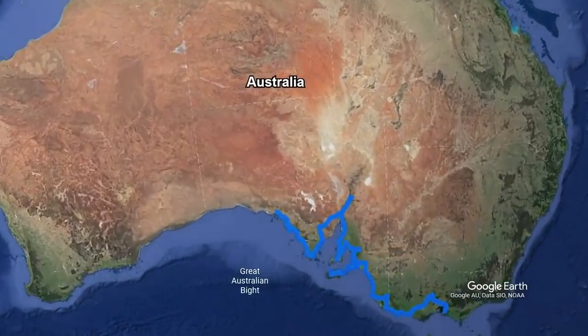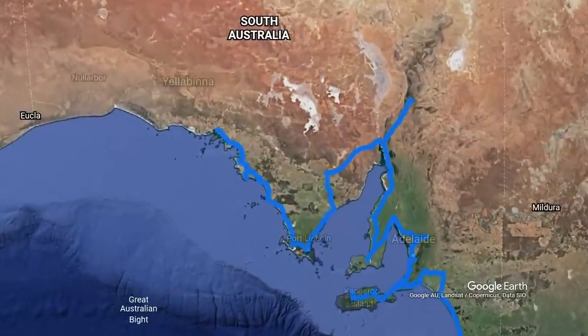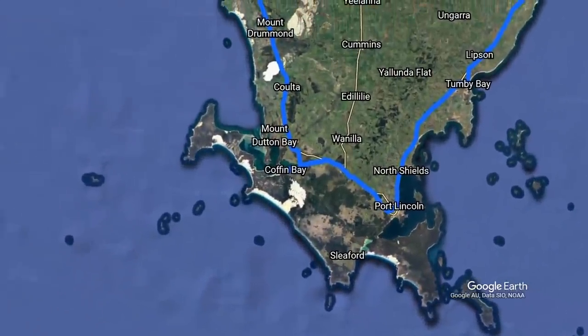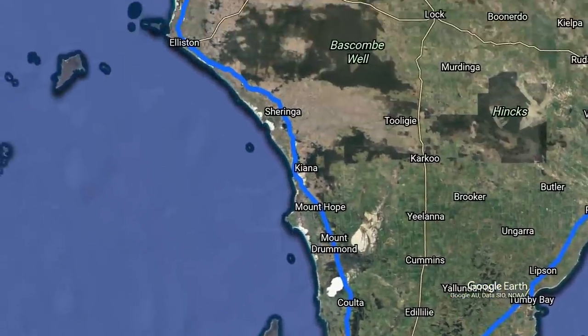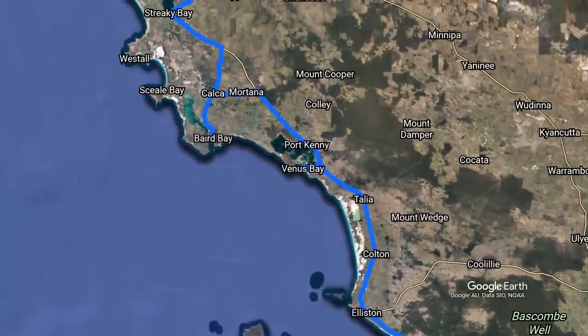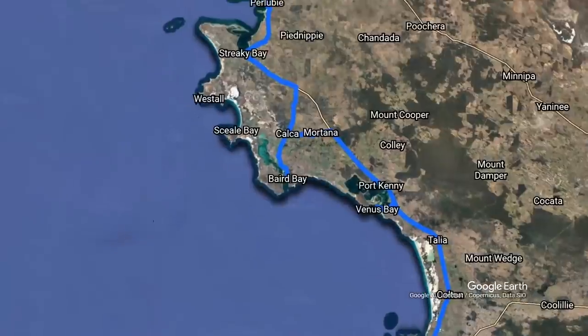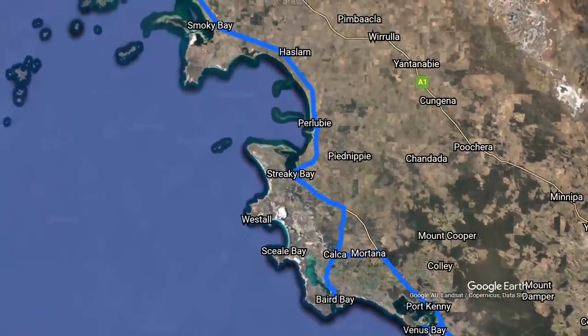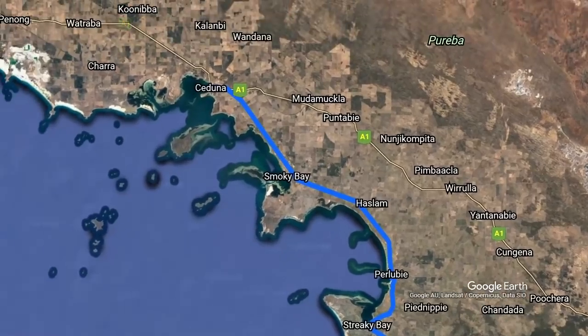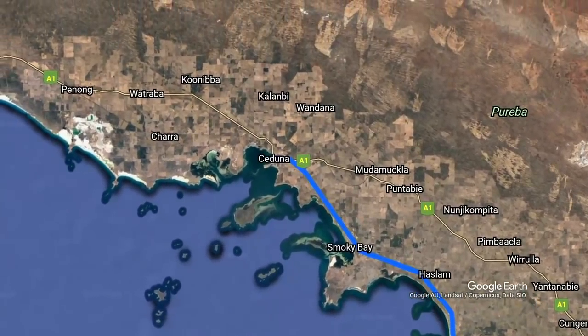After a fantastic week in Port Lincoln, it was now time to head up the west coast of the Eyre Peninsula. Our first stop was Coffin Bay, before making the long drive to beautiful Venus Bay. We stopped by Baird Bay as well to swim with some sea lions and dolphins. We checked out Streaky Bay and stopped in Perlubie, the best beach camp so far. We finally ended the week in Ceduna.